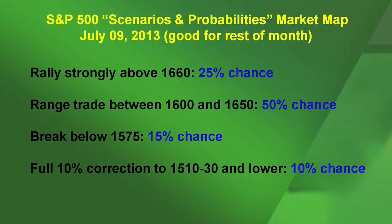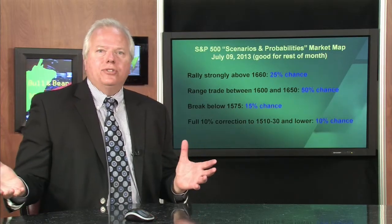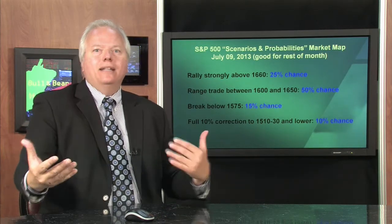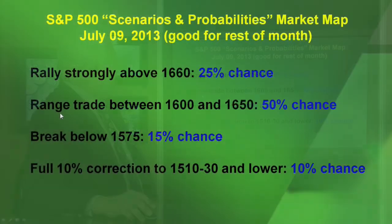All right. Last up, I want to show you my probability map. I call it scenarios and probabilities, where I'm just looking at potential price ranges and the probability of making new highs or new lows in a given 3 to 4 week period and what that would take. This is the same thing that guys are doing with charts all the time. I'm taking my chart and turning it into probabilities for given scenarios over a 3 to 4 week period. So I had to revise this from late June based on the bullish structure of the market.